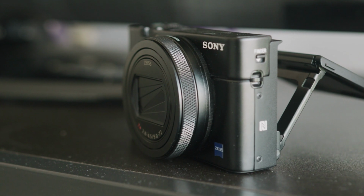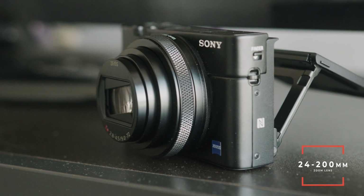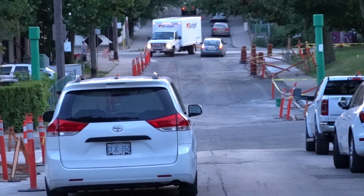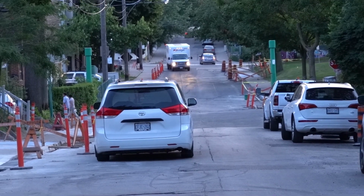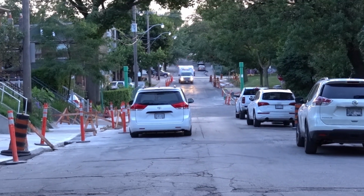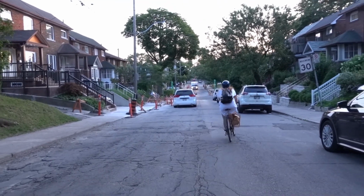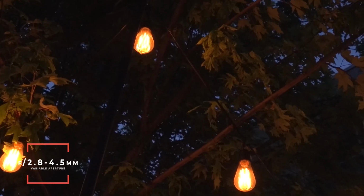But one of the most interesting things about this camera is the fact that it has a 24 to 200 millimeter zoom range. That is insane. You could literally shoot a wide shot and shoot something almost a mile down. It is a ridiculous lens. But it still has a variable aperture between 2.8 and 4.5.